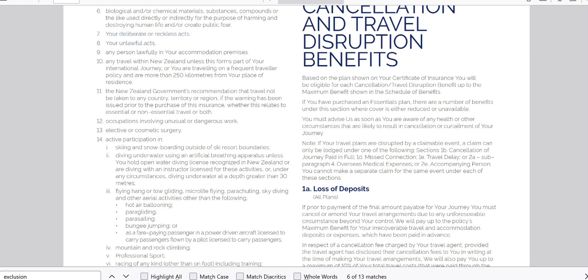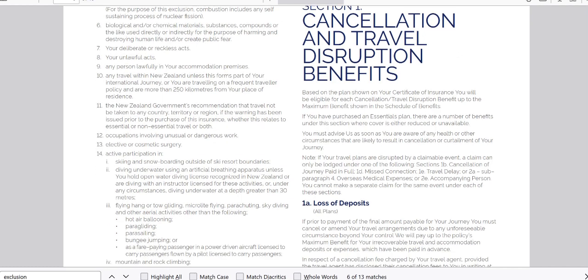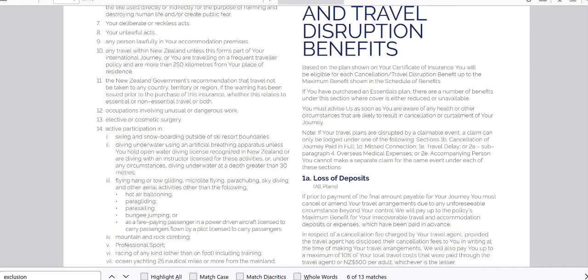And then anyone who's lawfully within your accommodation premises, so if they cause damage, then that's also going to be not covered. And then any travel within New Zealand, unless it's part of your New Zealand journey, say you're connecting from Christchurch to Auckland up to Los Angeles, then that would be fine. But something like that.